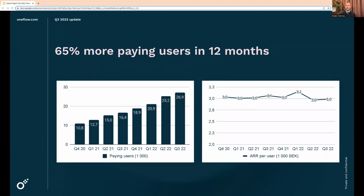Number of paying users is close to 27,000 at the end of the quarter, up 65% since one year ago. This is of course only the paying seats, so it doesn't include any counterparties or freemium seats. If we look at the average revenue per user, it is quite stable, around 3,000 to 3,100 SEK. And we haven't changed the price during this time frame in the graph, so it has actually been the same.